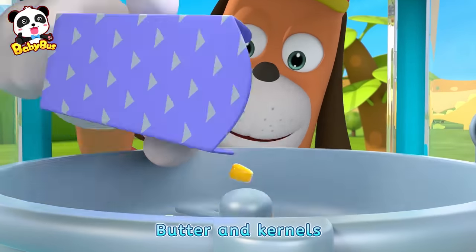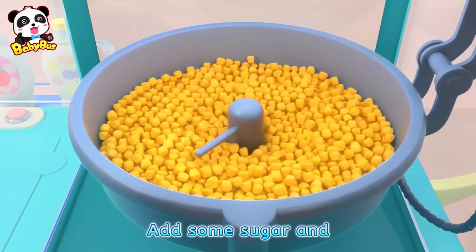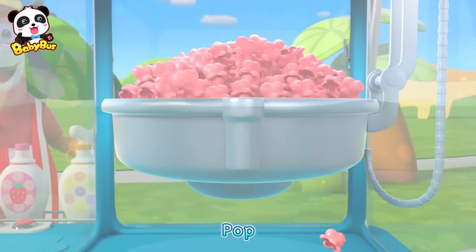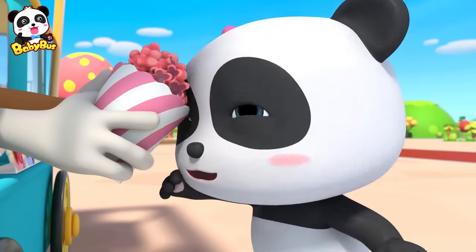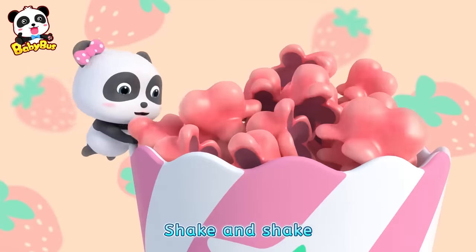Butter and kernels, stir and stir. Add some sugar and strawberry syrup. Pop, pop, pop, pop! Wow, it's pink! Oh, pink popcorn, shake.